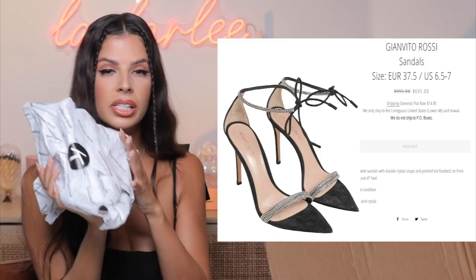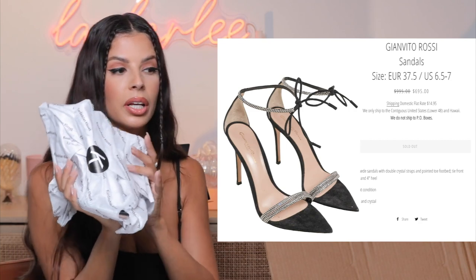And the thing is, these were a 6.5 and I'm a 7. So we're gonna find out towards the end of the video if these actually fit me. If they don't, I will be fully devastated. Truly. These shoes are by Rossi. They are $695, so definitely not affordable.